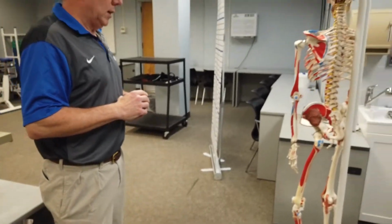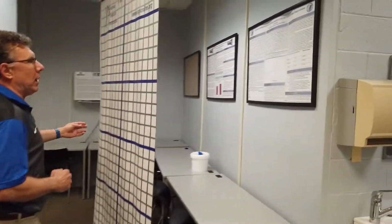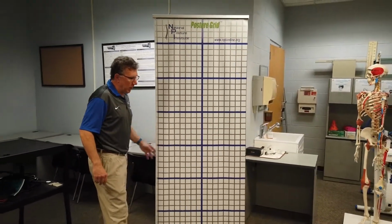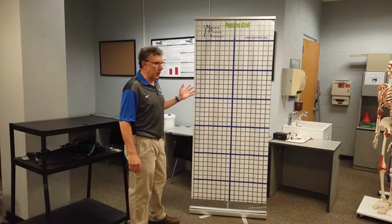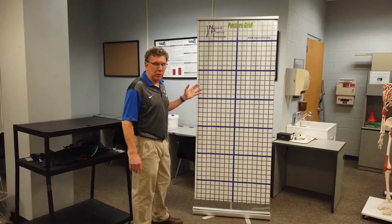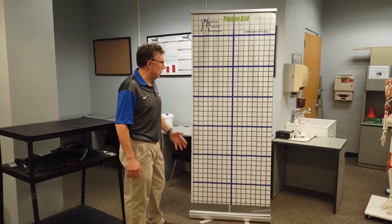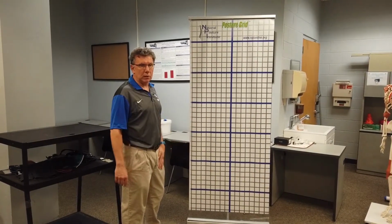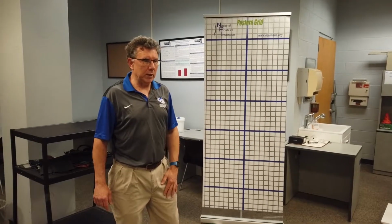In addition, we have our posture assessments, our posture grid. For the flexibility and posture part of some courses, students identify any postural irregularities of someone standing in this position. This is a really nice piece of information that is used for evaluating someone's posture. We also have a Vertec, though we don't have it set up right now to measure vertical jump power in this lab.